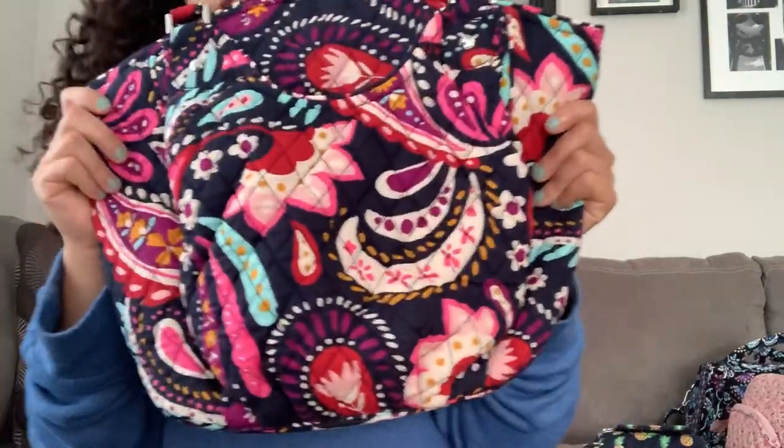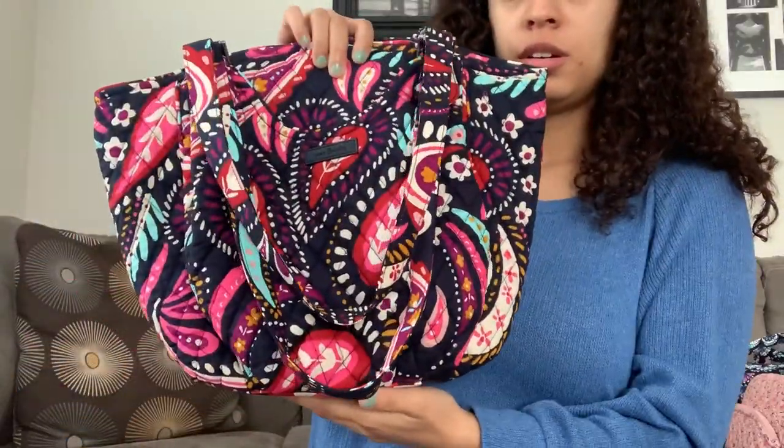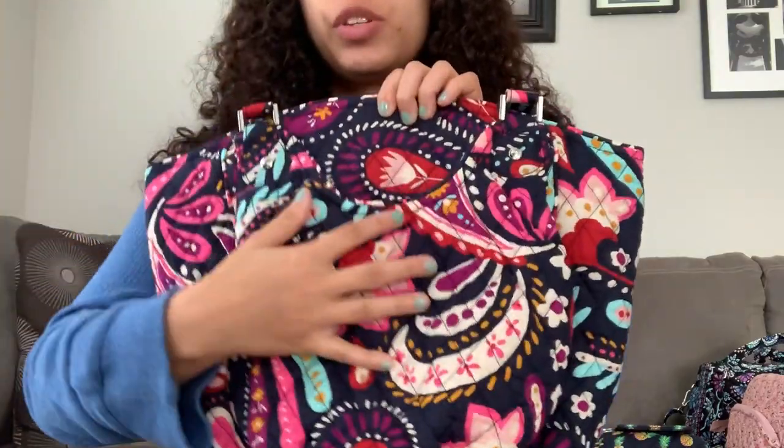And then look at the back. You've got a completely different look here compared to the front. When I turned this around, this is after I had already left the store, I saw this little paisley popping out of the front pocket here, and I was so happy. I was even happier because it was just so beautiful.